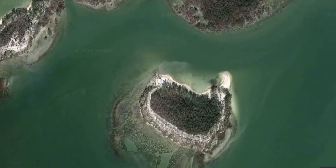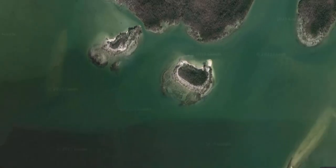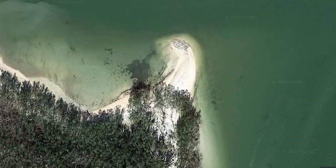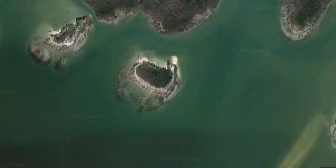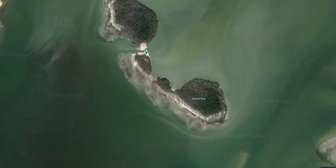There's a similar key over here. I have not stayed here, but if you look at the one just to the east of it, it does have a sand beach there that you could approach from the different sides. Not a great choice, but it's a possibility. Coming next, you've got Jewel Key.